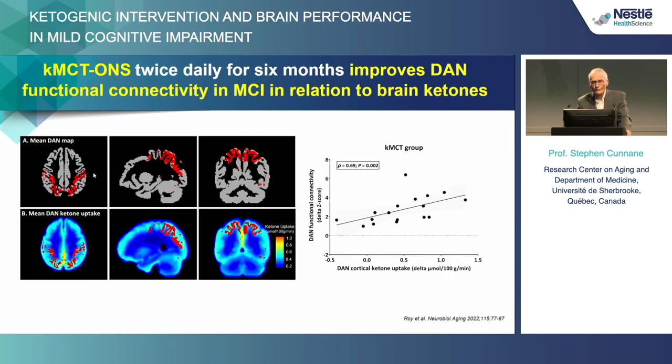Again, it's a novel approach in imaging to combine what you can see by functional magnetic resonance imaging, which is the row on top here in red, with the ketone uptake by the PET imaging, and then overlay those values and look at the relationship between the ketone metabolism in this specific network. And what we see is that the functional connectivity within this network, within this red zone, is directly related to the availability of ketones getting into the brain, into this specific network.